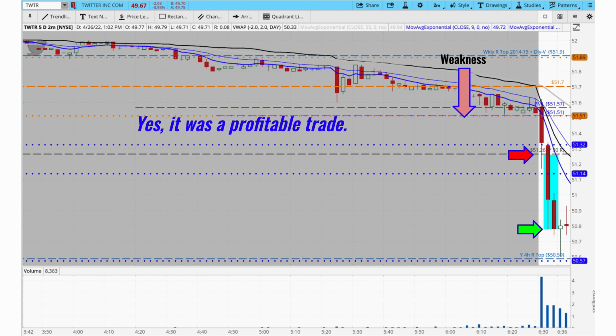Yes, this was a profitable trade, but can you spot the mistake I made? I'll give you a couple of seconds to look and see if you can tell me the mistake I made. It's pretty obvious. That's right. See this level here? This is the level I should have been looking at before I took any exits.